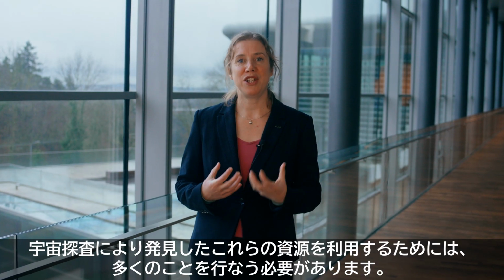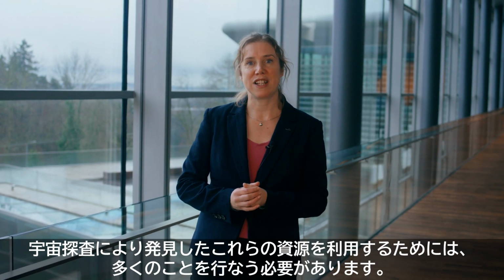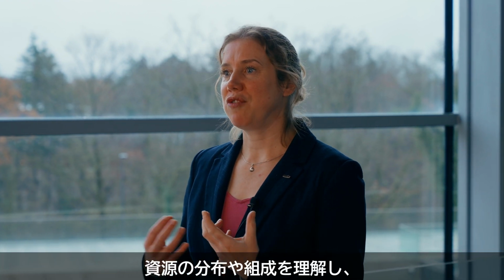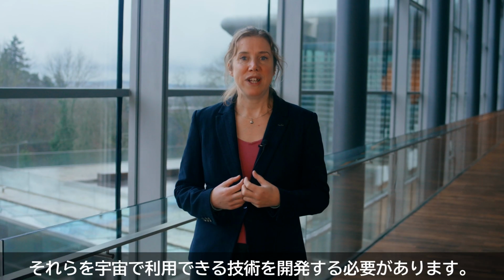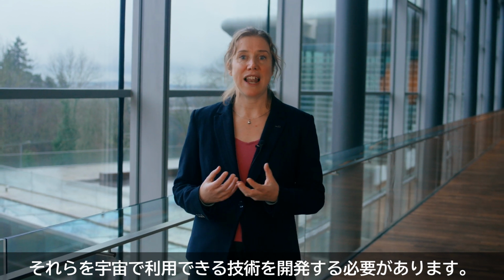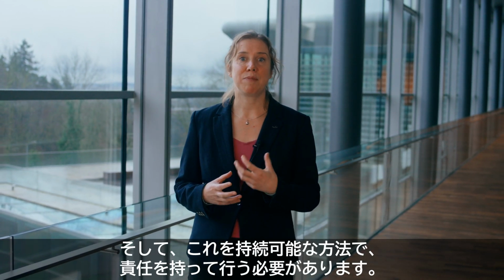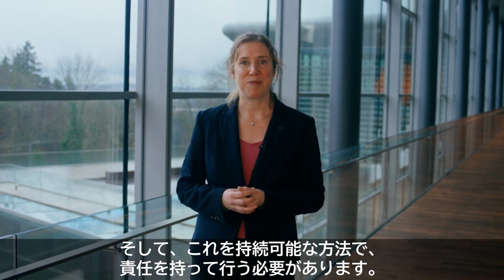There's a lot that we need to do in order to be able to use these resources that we find in space. We need to understand the resources, their distribution and composition. We need to develop the technologies that will allow us to use these resources in space. And we need to do this in a way that is both sustainable and responsible.